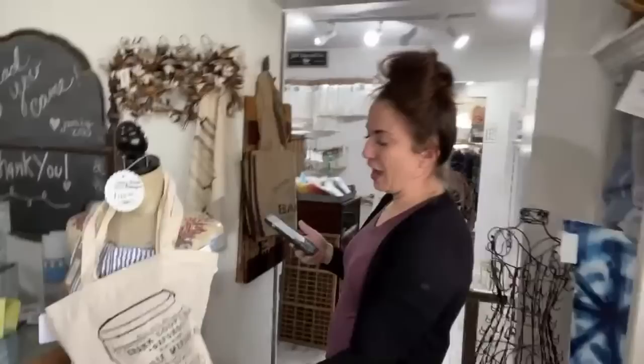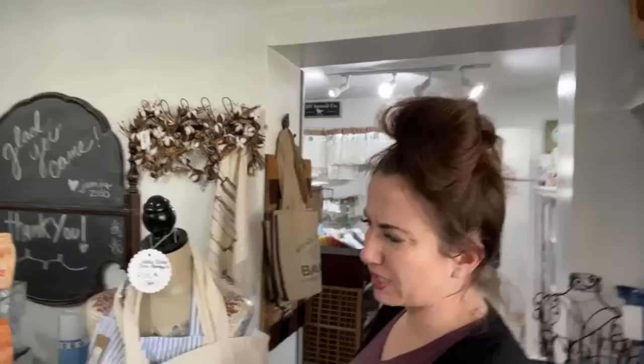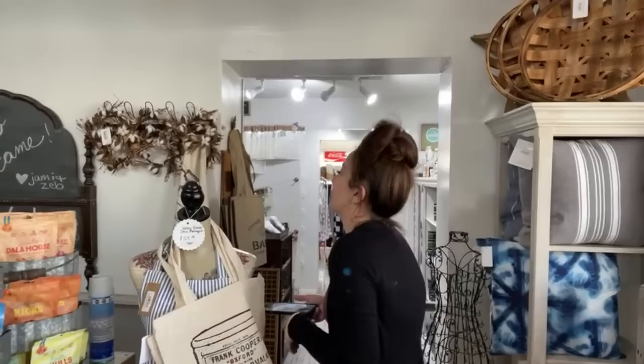You just get them out of the dryer when they're fresh. You gotta iron them. Marmalade totes, these are perfect to go to the store if you just have to grab a few things. These ones are $19.95 for the tote bag. Do the tote bags have free shipping, Christy? Are they a purse? I don't know. Maybe, maybe not. She's looking.